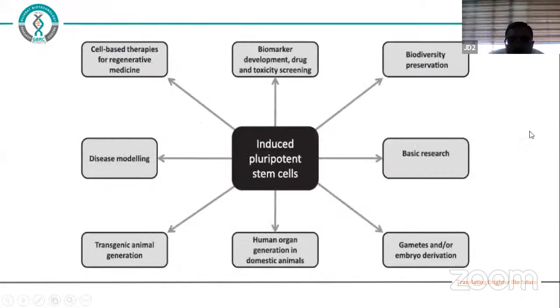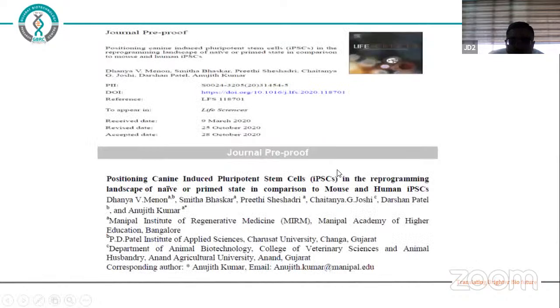So these are the different areas where we can use iPSC, like disease modeling, transgenic animal generation, human organ generation in animals, gamete or embryo derivation, basic research, biodiversity preservation, biomarker development, drug and toxicity screening, as well as cell-based therapy for regenerative medicine. This is one of the studies our lab has carried out in the past.